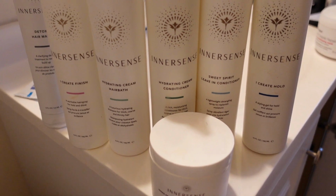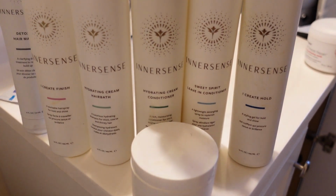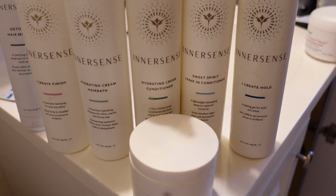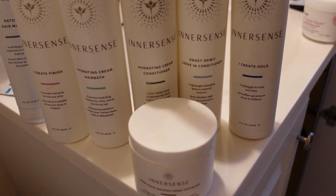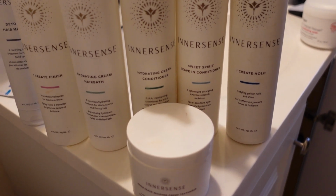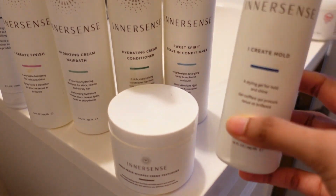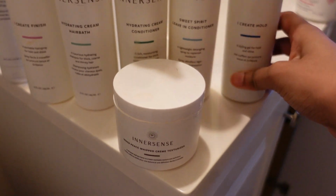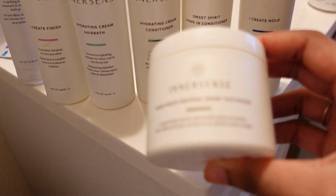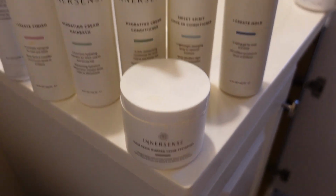And then when I style my hair, I normally use the conditioner as a base, then spray the leave-in, because the leave-in is really, really thin. So the base is my cream conditioner and then my leave-in conditioner. And then I'll either go in with a gel if I want my curls to last and I need a hard hold, or this cream gives me a soft hold. So it really just depends on which one I'm using.